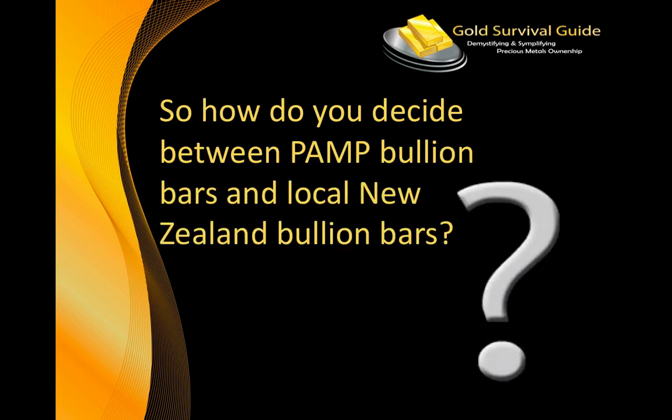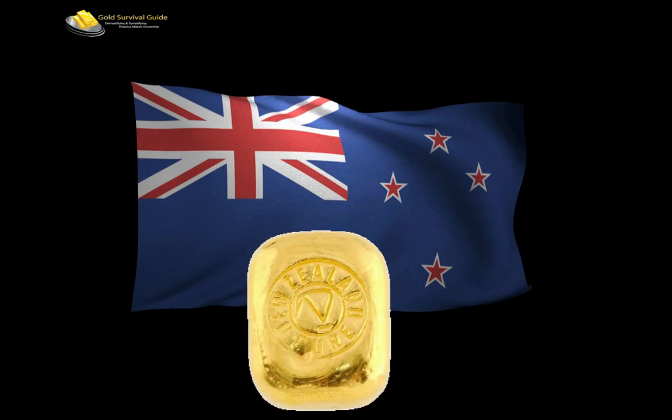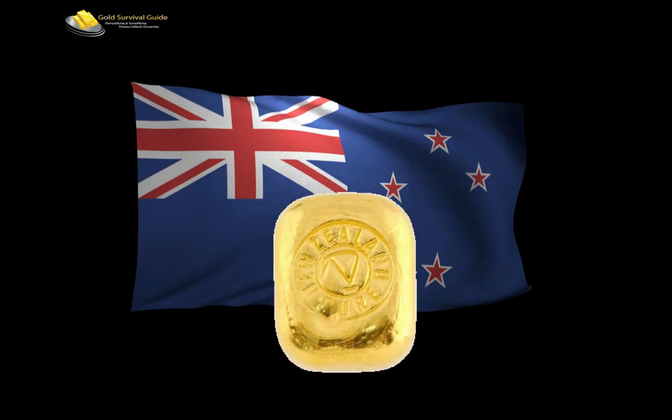So, how do you decide between PAMP bullion and local New Zealand bullion? The first and main question to ask yourself is, when the time comes, where do you intend to sell the gold or silver bullion? If it's in New Zealand, then the lower priced local gold and silver bars may be as good an option for you, as you'll get more gold or silver for your buck. As we've just outlined, when buying many ounces of gold or kilos of silver, the extra $45 to $50 per bar can really start to add up.